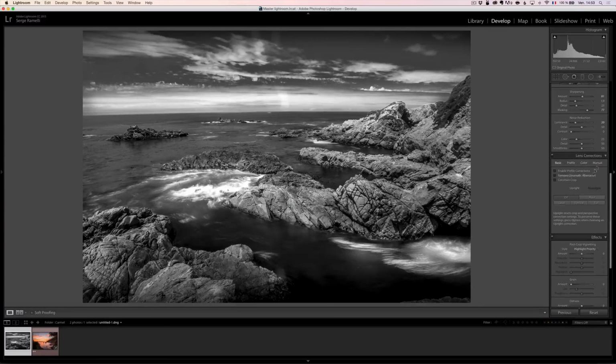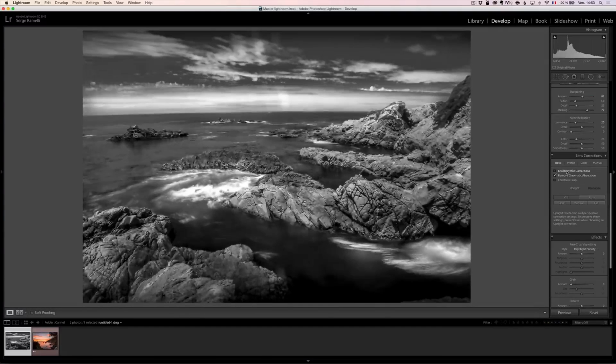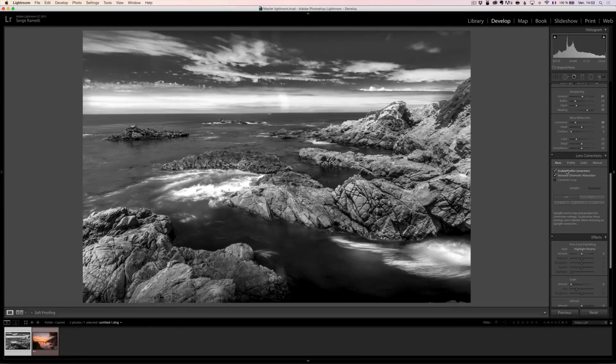So, and the next one is lens correction. This one I'm just going to go very simple on. You have three things, of which the first two, on the Basic tab here, are enable profile correction and remove chromatic aberration. Boom. That's enable profile correction. Look at the difference.